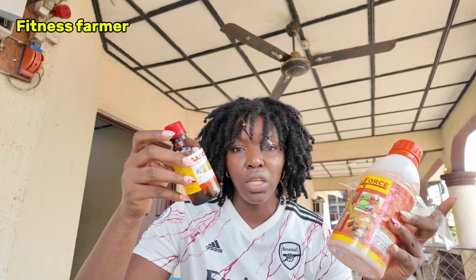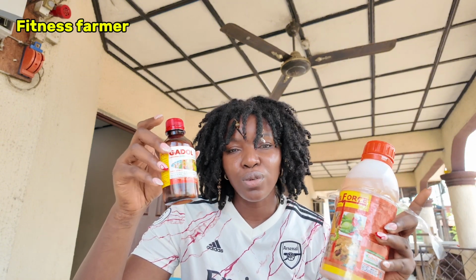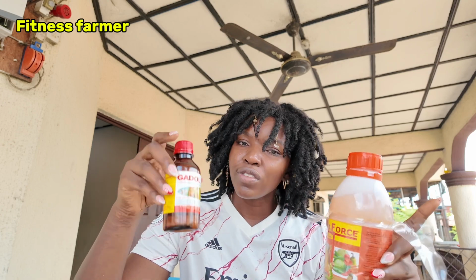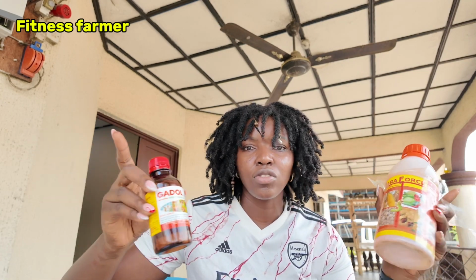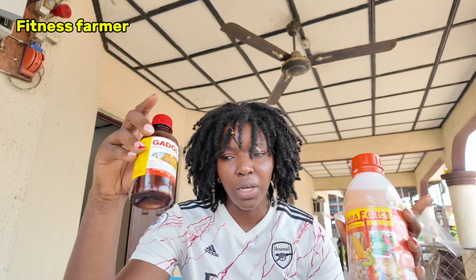But right now, as you saw in the video, he was spraying it around the farm, the environment, because if you don't do that, once you spray it on them and the lice leaves their body, it will still go to the surrounding environment and remain there. So it's always good to spray it around your farm, the environment, every single place.